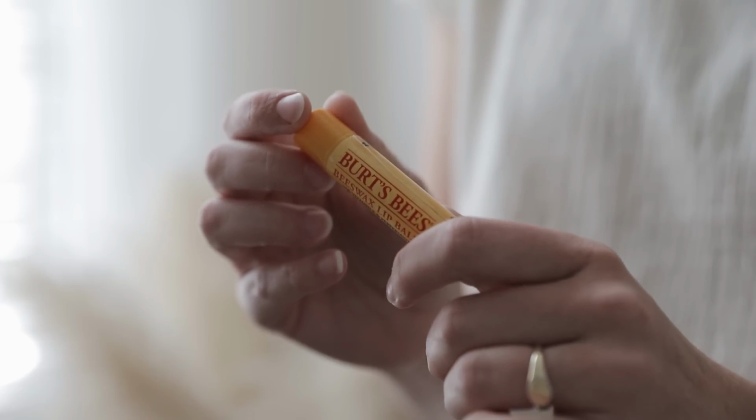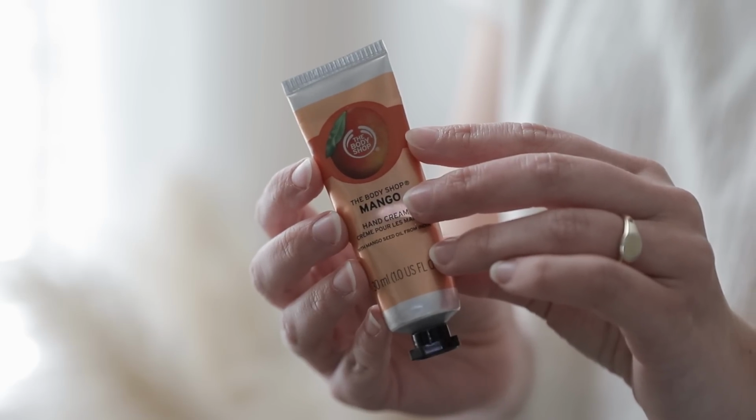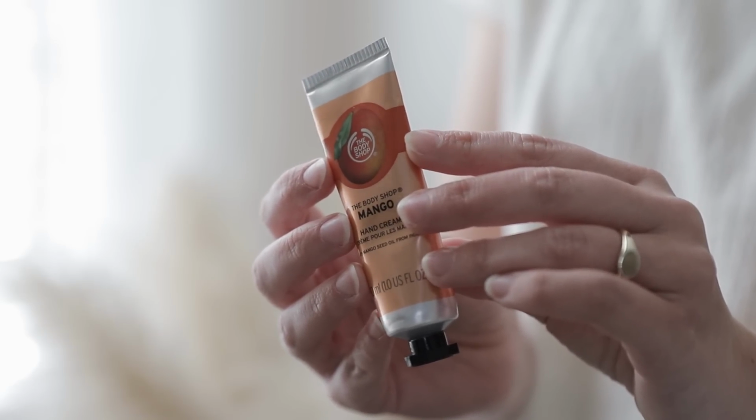I also tend to get chapped lips fairly easily, so I always like to have a lip balm in my bag. This one from Burt's Bees is probably my favorite. I always find that it just works really well. It's just the classic scent. I also have a hand cream in here. This is the Mango scent from the Body Shop. Again, the Body Shop is probably my favorite for hand creams, and I probably don't use this as often during the summer, but especially during the winter and fall, this comes in handy all the time.